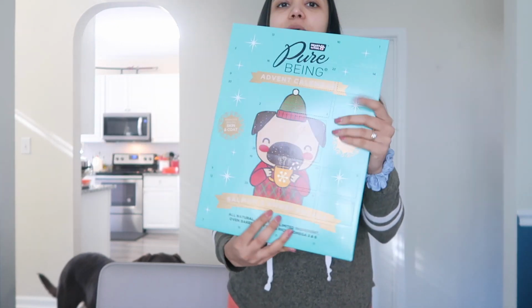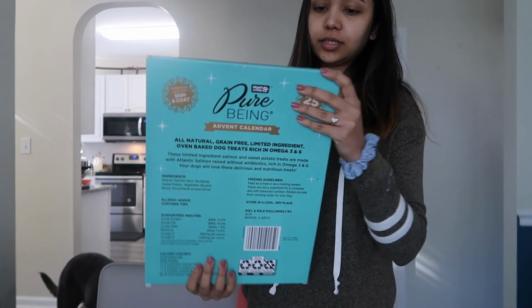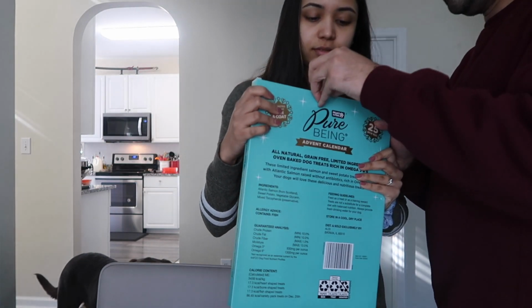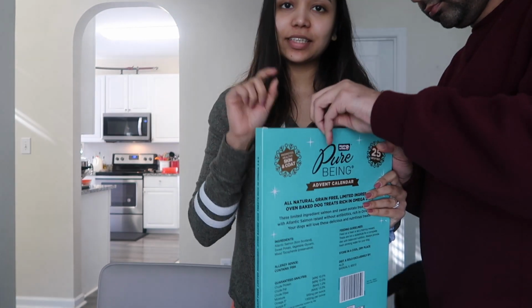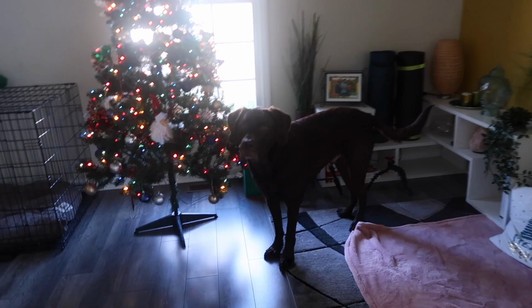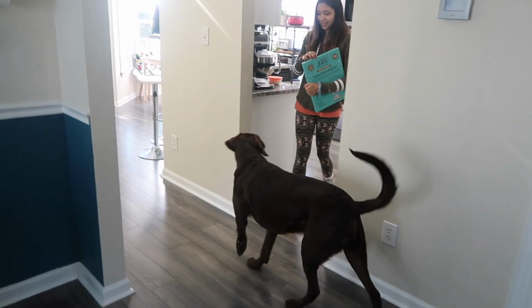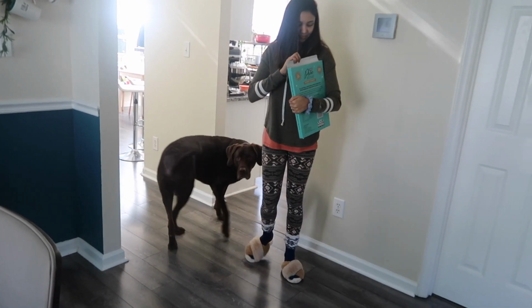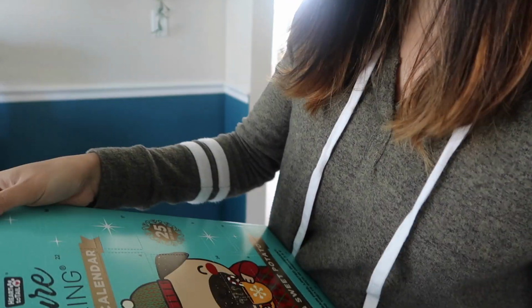Alright, it says salmon and sweet potato treats right here. How do I open this? Do I poke a hole? Yeah, like, okay. It says 25 days of omega packed dog treats. Mommy's opening your advent calendar. You should go and check. It's the Christmas time for your advent calendar. I know. You will get a treat from mommy. I think I just have to poke this here and not open the whole thing.